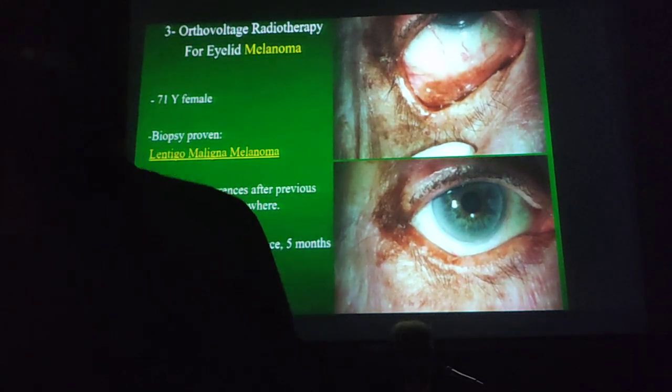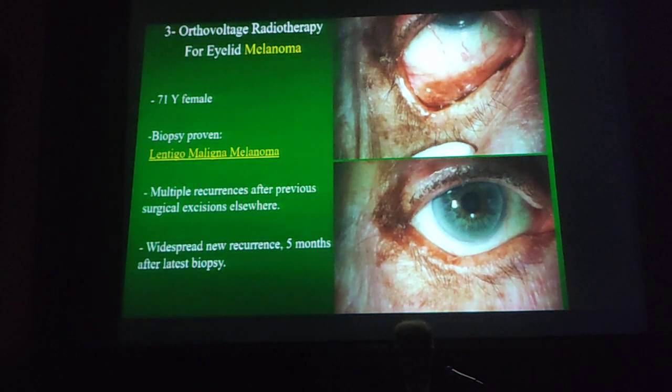Even for diffuse melanoma, which is very difficult. So here I have an example of this lady. She was 71 years old, with biopsy-proven lentigo maligna melanoma. The standard of care for this is exenteration because it's widespread. And this patient came to us after multiple recurrences after previous surgical excisions elsewhere.